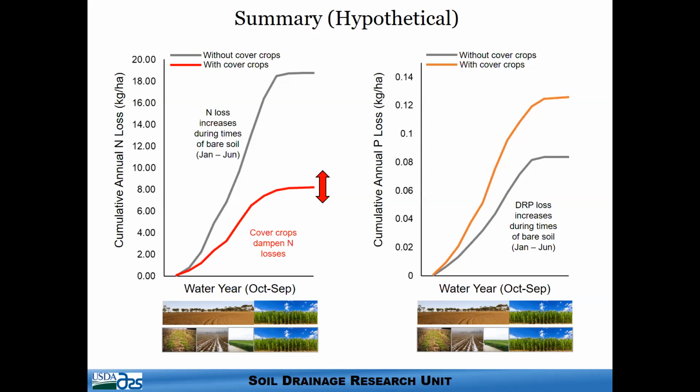And then again, similar to nitrogen, where the endpoint of cumulative P loss ends up is going to differ. It may increase or decrease depending on a variety of things: the pathway that we're focusing on, whether tile or surface, the phosphorus species that we're looking at, whether it's dissolved reactive phosphorus or total phosphorus, and other factors such as management practices like fertilizer source, application method, timing, and cover crop species. All of those things will play a role in where that endpoint actually falls.